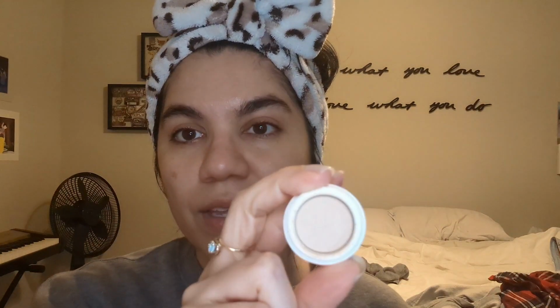The Pure Pressed Base, this is their mineral foundation that's in the pressed form. This is in the color Amber, and I did match myself online, and I did a really good job matching myself. But if you do have a distributor of Jane Iredale near you, I would so recommend going out to a distributor and swatching all of the colors if you could. They have a lot of blushes, I wanted like 5 blushes, promise. But the colors online can be really, really hard to choose from.